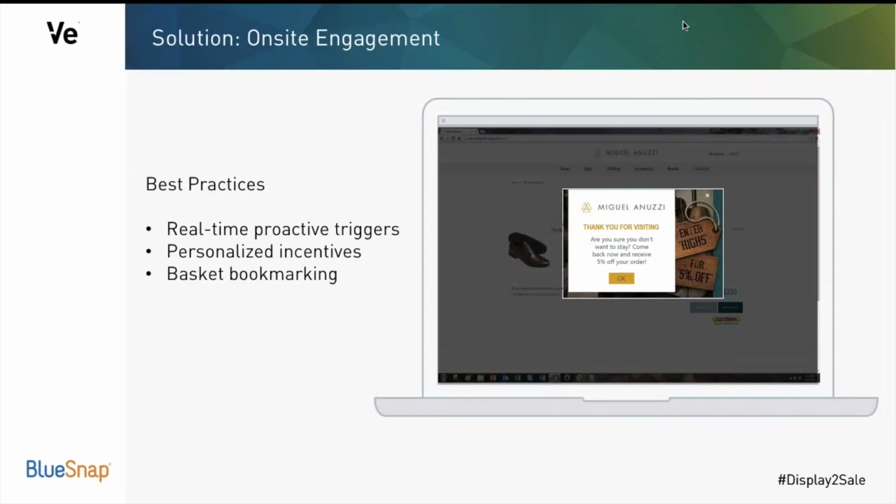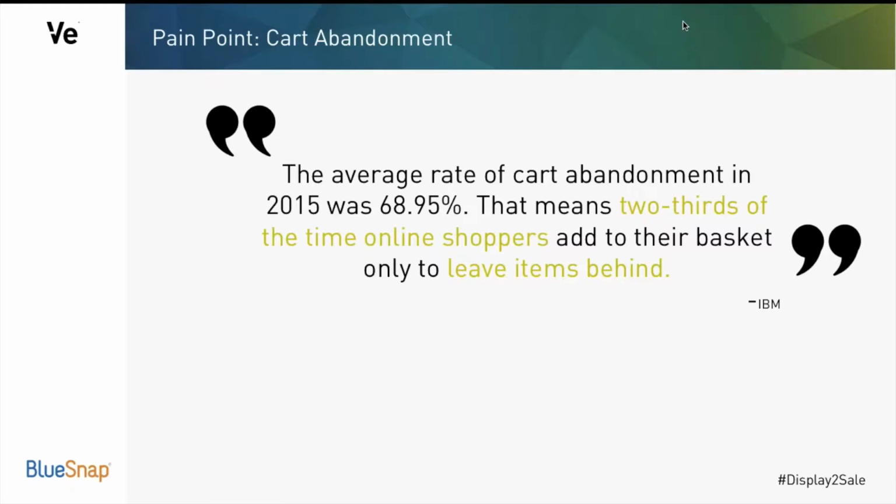So we know that we've seen customers use on-site overlays and they work. We found that typical conversion rates from on-site overlays can average 30% or more. So that's a significant way to bring back revenues.